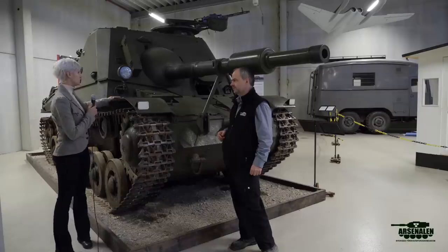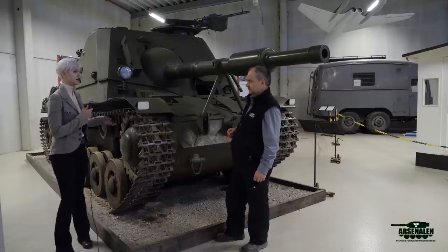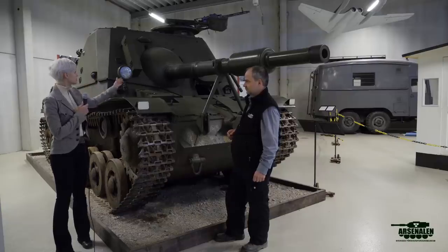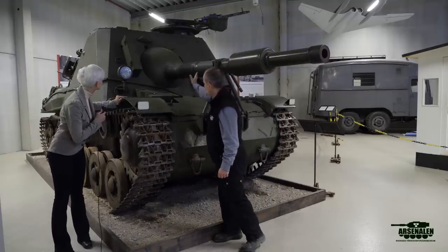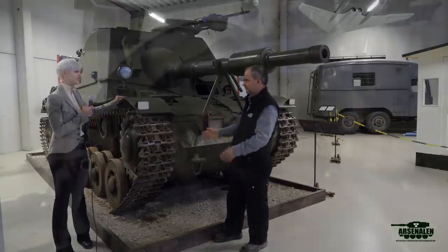So a lot of the German sites, you mentioned the Stug or the Hetzer, these casemate tank destroyer type designs. You see the SU-100. Does the gun traverse at all or is it totally fixed? No, it traverses, just a little bit. Yeah, you see the big bulb there, so you can have maybe 10-20 degrees. You can traverse it sideways.